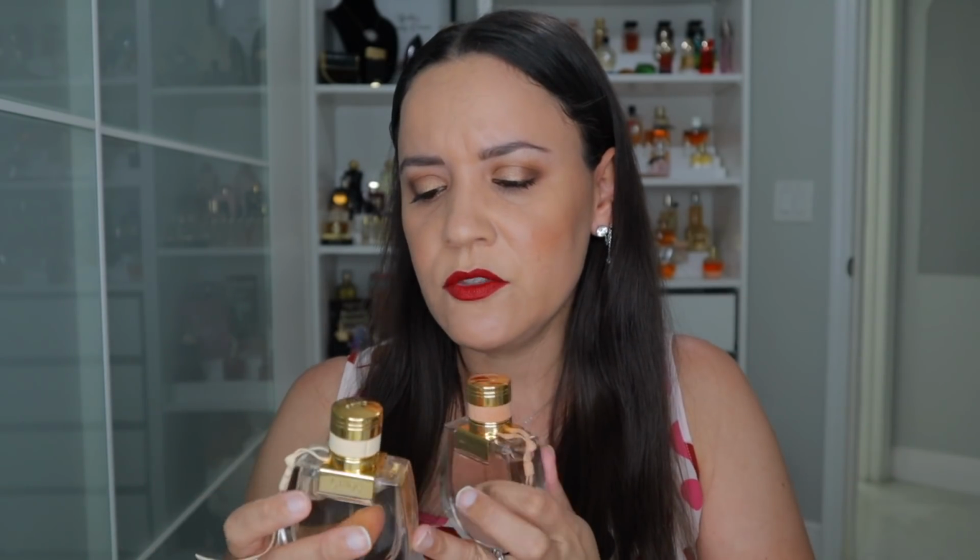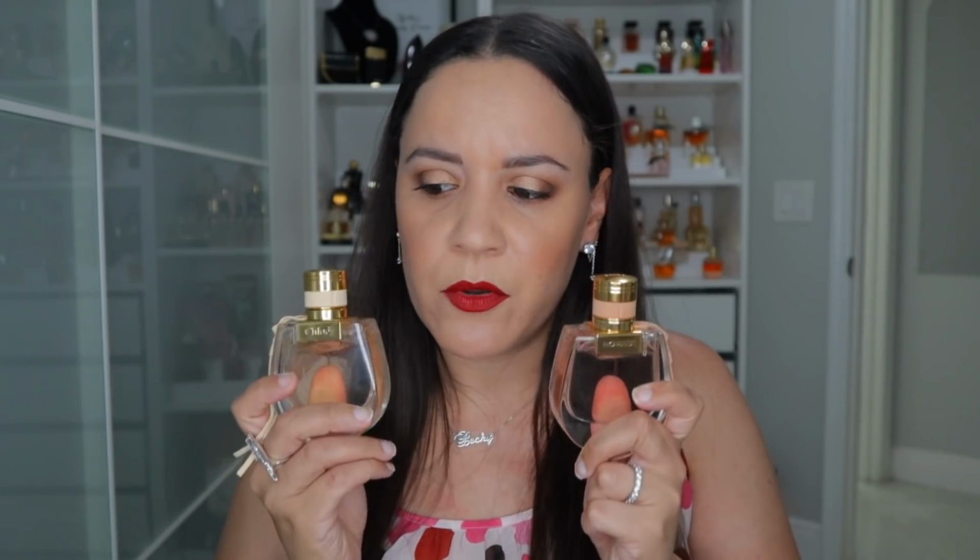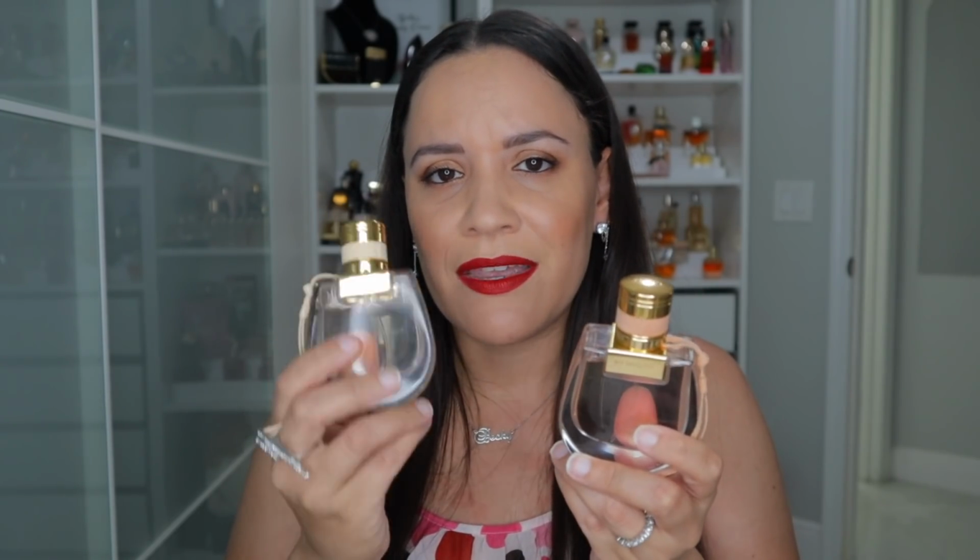But if you wanted to pick up one over the other, this one is more juicy at the top. It projects a little bit better. It lasts long. This still performs very well for an Eau de Toilette. It's just this one leaves a really good sillage. This one, it's a little bit more in your bubble, but still super happy to have both. So again, that's Chloe Nomad, the Eau de Parfum, and the Eau de Toilette.